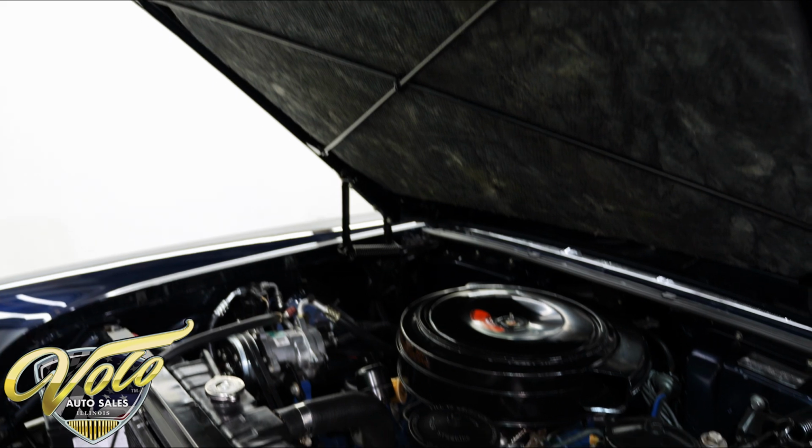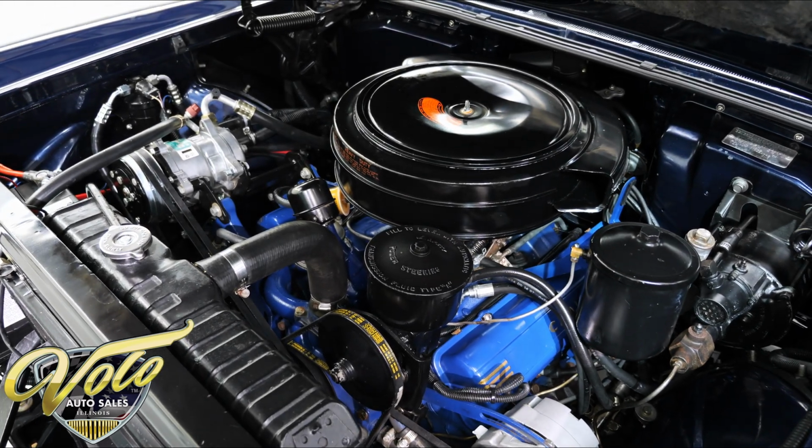So Michael's going to take you for a drive. Hopefully he remembers where them power window switches are. We'll see in a few minutes.